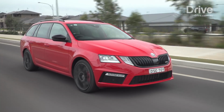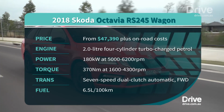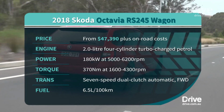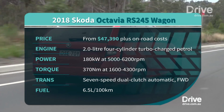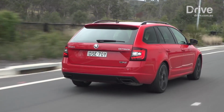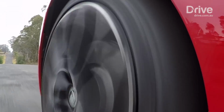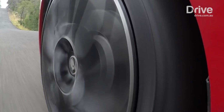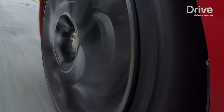The Skoda is powered by the same 2-litre 4-cylinder turbo petrol engine you'd find in a Volkswagen Golf GTI. In the Octavia RS 245, it's tuned to produce 180 kilowatts and 370 newton meters. It sends the power to the front wheels via a 7-speed dual-clutch automatic transmission. At a claimed 6.5 litres per 100 kilometres, it's the most fuel-efficient petrol model we're testing.